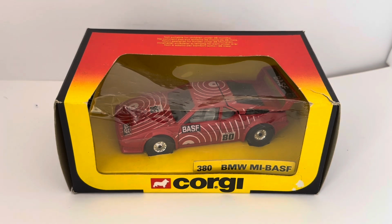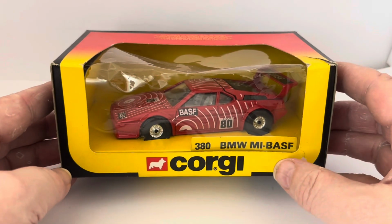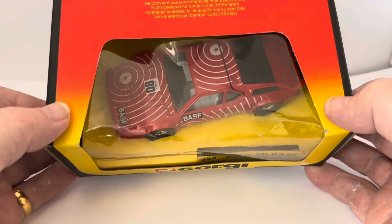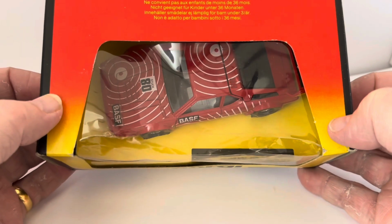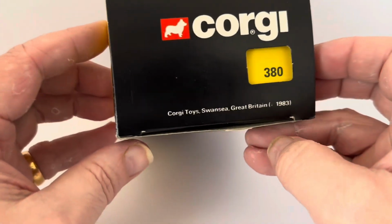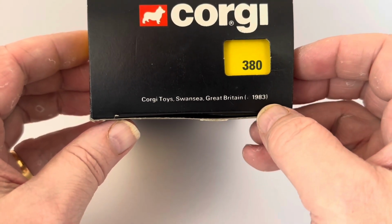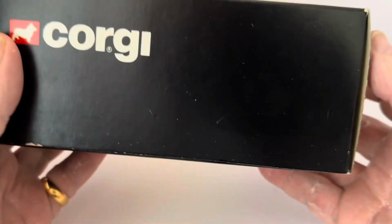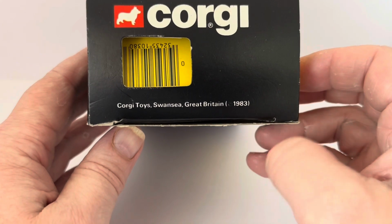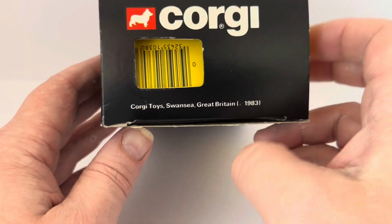Okay, so this is the box it comes in, and the front of the box says Corgi 380 BMW M1, and it's BASF. If I turn it over to the top, it says not suitable for children under 36 months. On the side, it says Corgi number 380, Corgi Toy, Swansea, Great Britain, 1983. The back just has the Corgi logo. The other side has the Corgi logo again and the barcode, and it says Corgi Toy, Swansea, Great Britain, 1983.